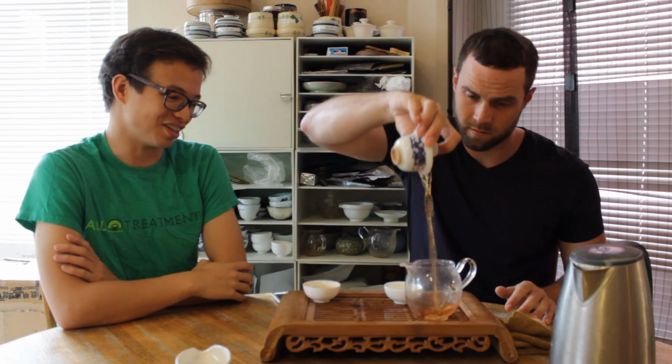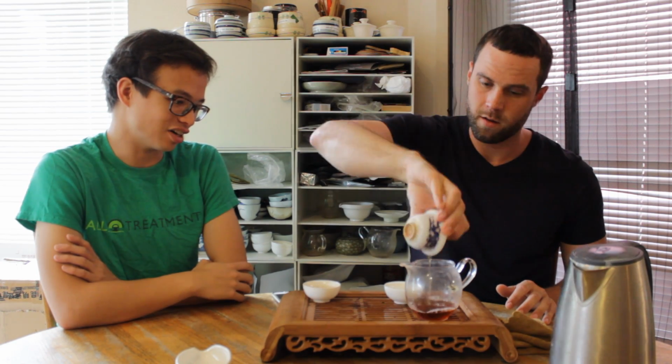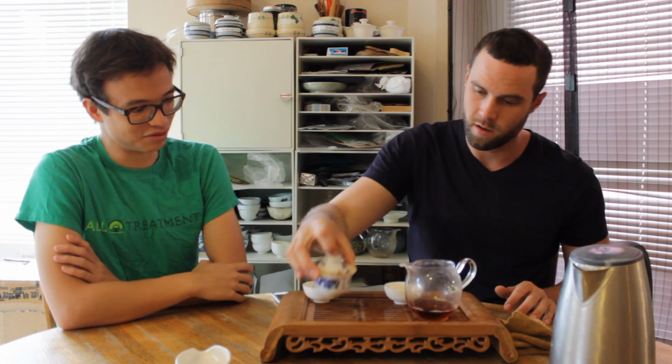And I don't know, I'm enjoying this a lot. It is harder to place. One thing that's nice about this tea, though, is that it seems like this would be harder to overbrew. I totally agree. I think it'll just get darker. It'd be very hard to make it bitter or astringent.